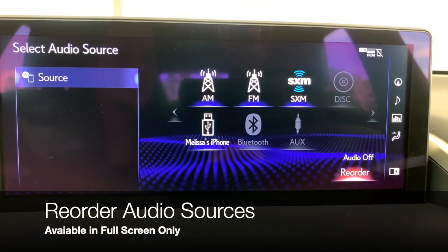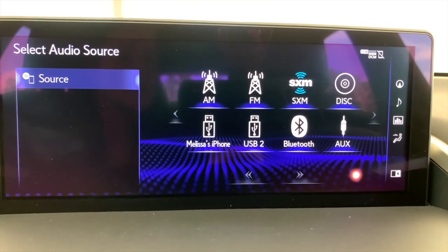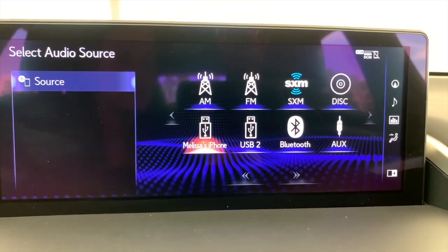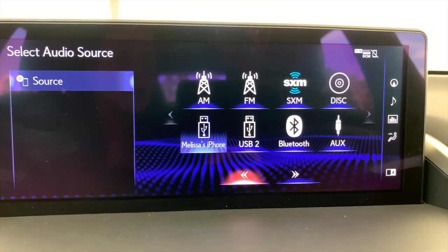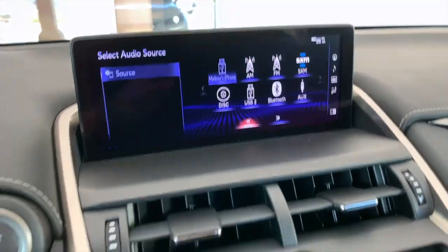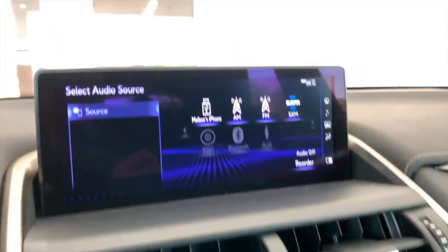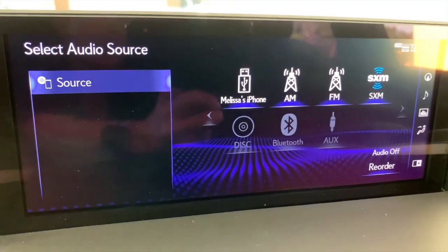Notice in the full screen view, you have an option to reorder the items in your source display. Let's say that your iPhone is going to be your #1 music selection. Highlight that item and then arrow left or right until it's in the position that you prefer. And you'll push the Go Back button to save. When you see your screen, you'll notice that the item that you have moved is in its new position.